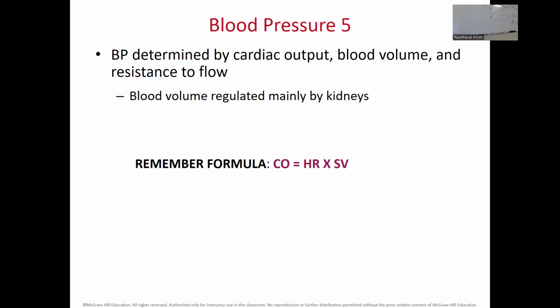How about urination? So you have a blood volume, and you give the patient a diuretic pill and they start peeing and peeing. What happens to their blood volume, their plasma? Your plasma has a lot of water. So if they're peeing a lot, what happens to the water in the plasma? It drops. It's like they're being dehydrated. Are dehydrated people going to have high blood pressure or low blood pressure?